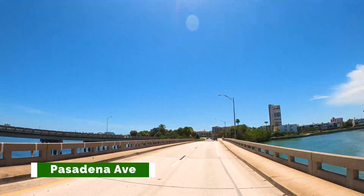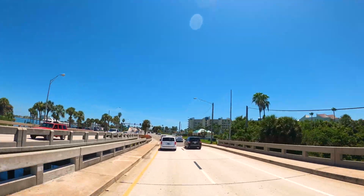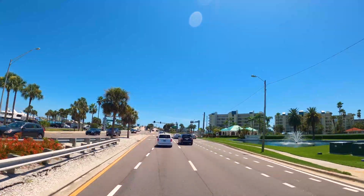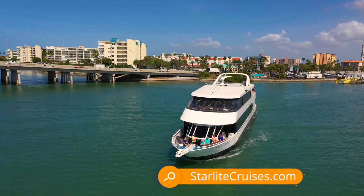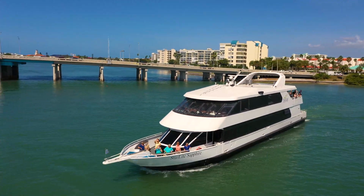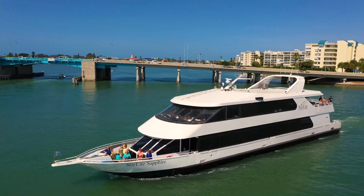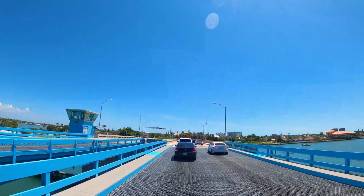We are going to start our journey where we left off in our St. Pete Beach video, as we enter the beaches from Pasadena. On the left is the port for the Starlite dinner cruises, where you can sail the Intracoastal on the Starlite Sapphire, anywhere from $20 to $25 per person, and a variety of dinner options for an additional charge. It's a great deal, having eaten many meals on that ship myself.